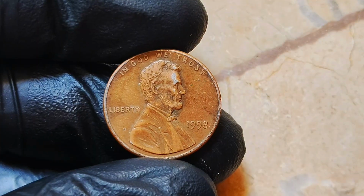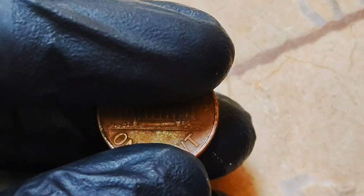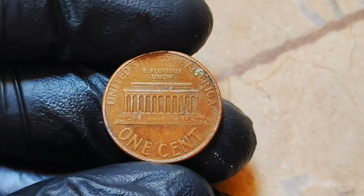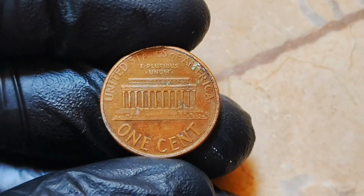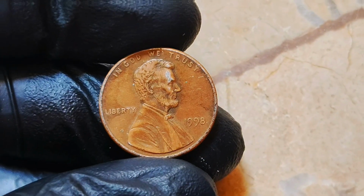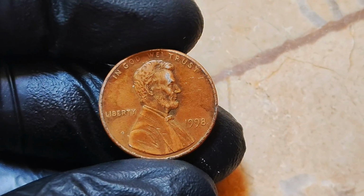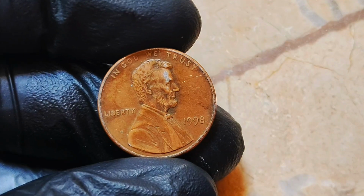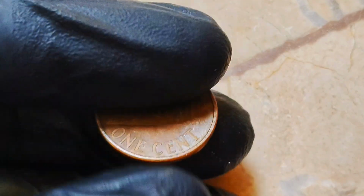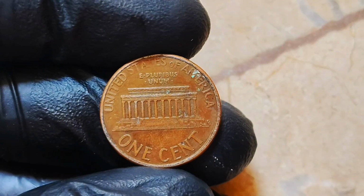Weeks later, after taking it to a dealer, jaws dropped. The coin was authenticated as an ultra-rare 1998 no mint mark double die. When it went to auction, bidders fought tooth and nail, and the final price soared into the millions. A single penny. A 1-cent coin. Sold for more than most people's homes. Collectors were shocked. Dealers were stunned.